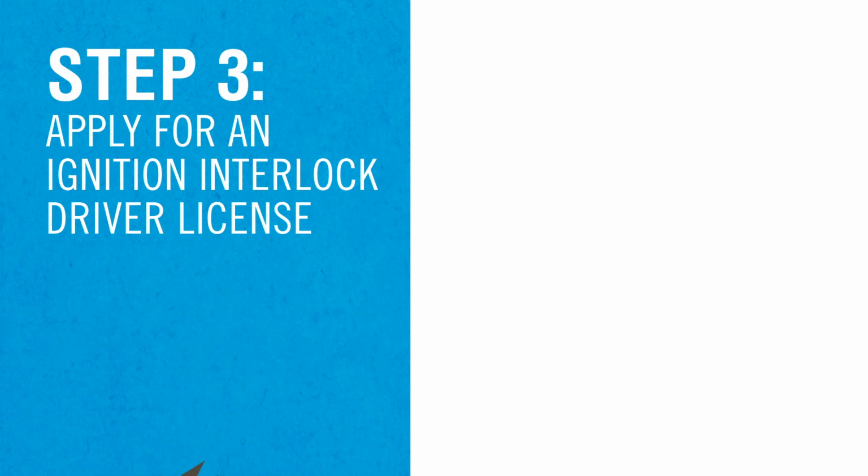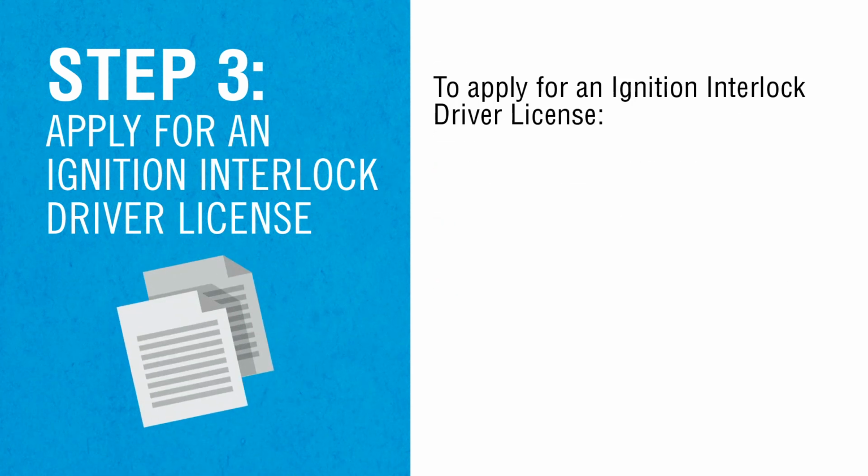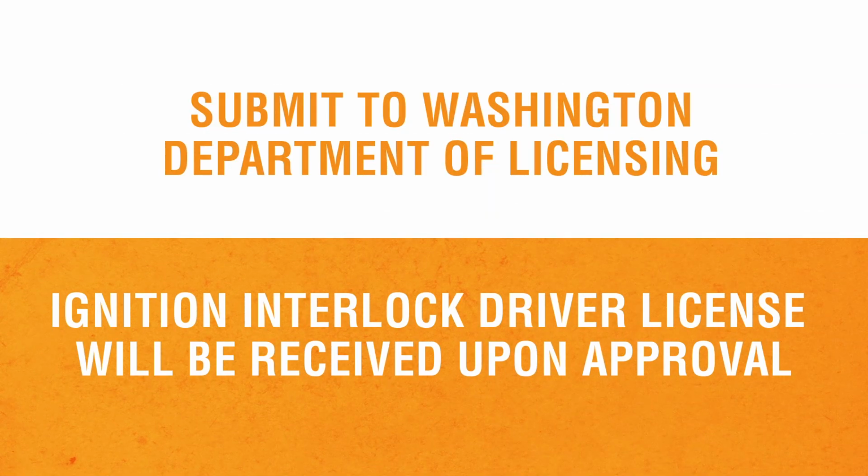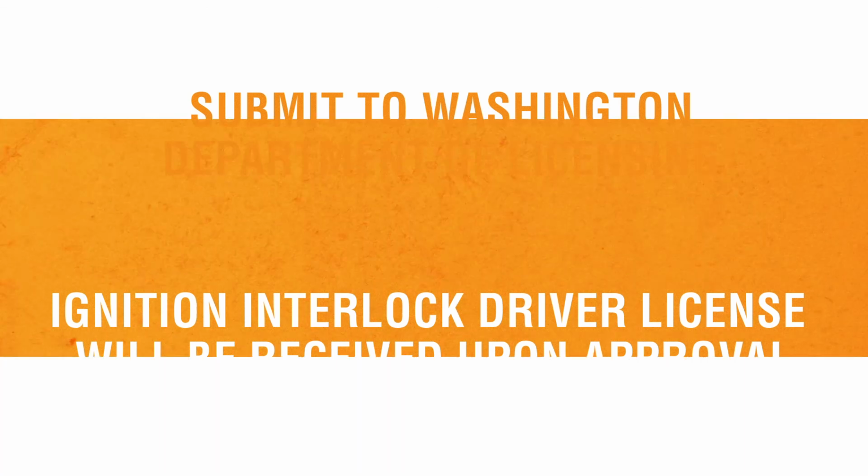You can apply for an ignition interlock driver's license by completing a restricted driver's license application found on the Washington State Department of Licensing website and filing for SR22 insurance. Once you submit your documents to the Department of Licensing, they will review your application and send you your ignition interlock driver's license upon approval.